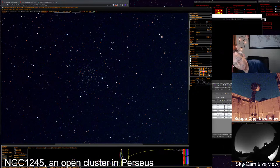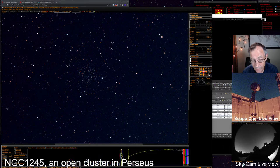Using EAA with this scope, it would definitely be considered a large scope because we're not only getting the benefit of the 11-inch telescope, but we're also getting the benefit of the multiple time exposures stacked on top of each other. That's a beautiful cluster, isn't it? Okay, so that's just 3 minutes of integration, and we're ready to move on. NGC 1245.